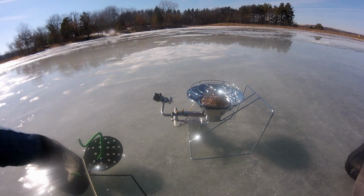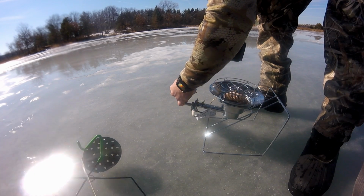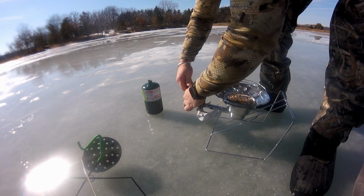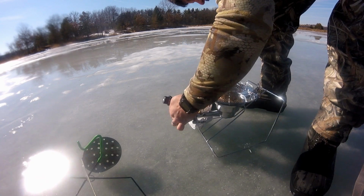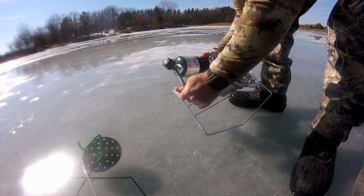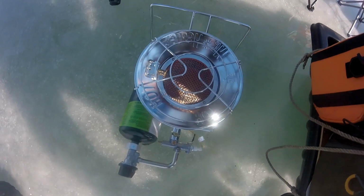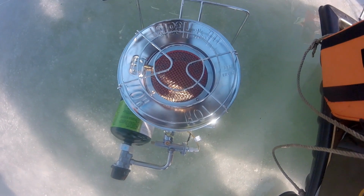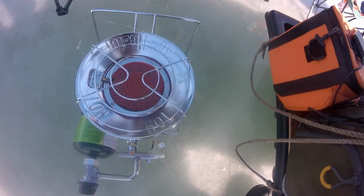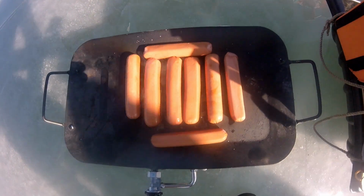We're gonna hook up some propane here. That's a gas. It's like cooking fuel. Ew, yucky. Well, you don't eat the cooking fuel. Cook your hot dogs in the cooking fuel. Alright. We got the heater going. And now we're gonna get some hot dogs on there. There we go. We got some hot dogs going.